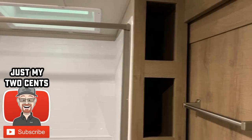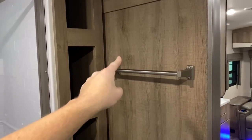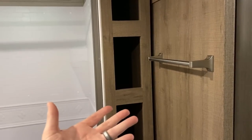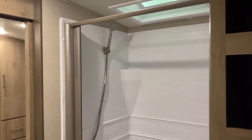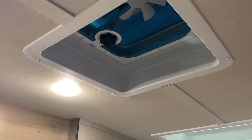Look at this smart little attention to detail, though. This big sliding pocket door closes that off to the living room. Little towel rod on the back of that. So the door is acting like a wall, in a sense. It's a little thing, but it's a nice thing. These do have a simpler fan system, but that's an easy upgrade.